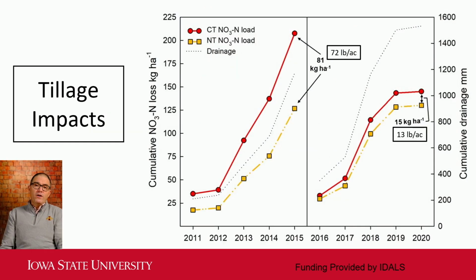Okay, so what are some of the other practices we might be able to use? Now tillage is not a 4R, I recognize that, but we do get a lot of questions. How could tillage help us with nitrate loss? Using no-till provides us tremendous benefits from a soil health standpoint, soil erosion standpoint, phosphorus loss with runoff, but the research that's been conducted would indicate maybe less potential for no-till to reduce nitrate loss.